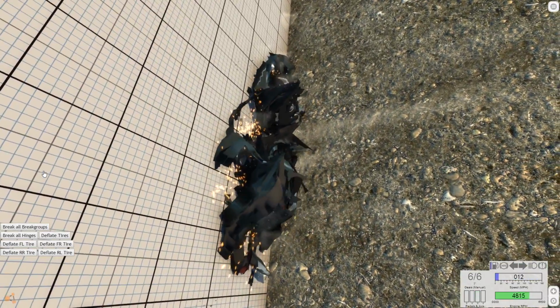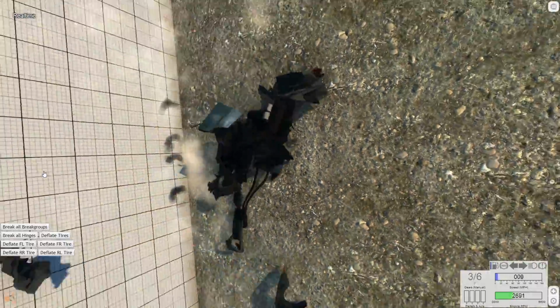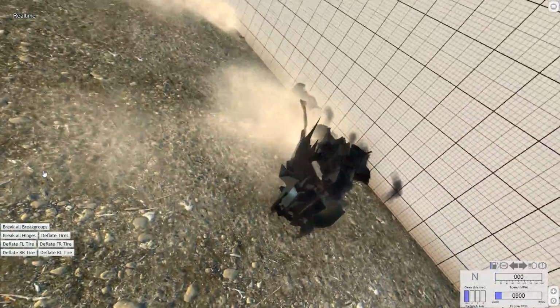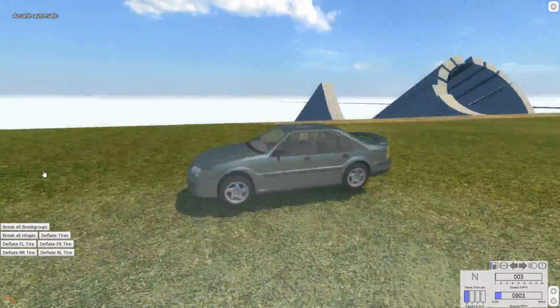And the squish. How you doing, car? What car? Well, there used to be a car here. I don't know where it went. I mean, now all we got left is just some chunks of metal. But there was a car here at one time. I promise you that.